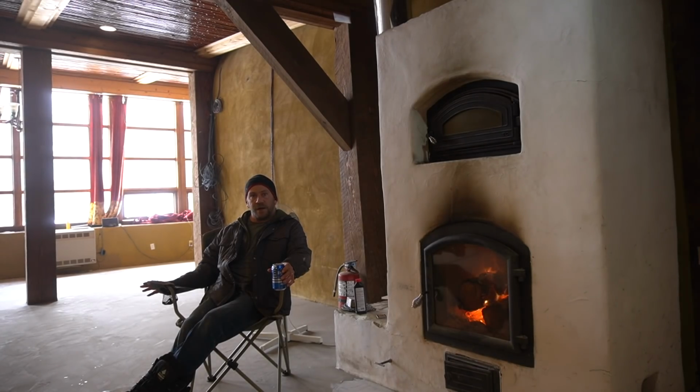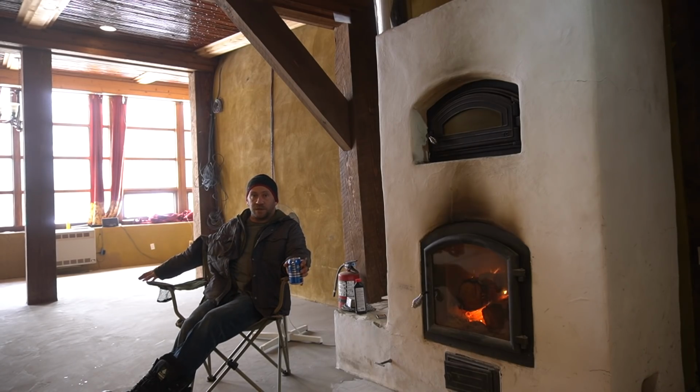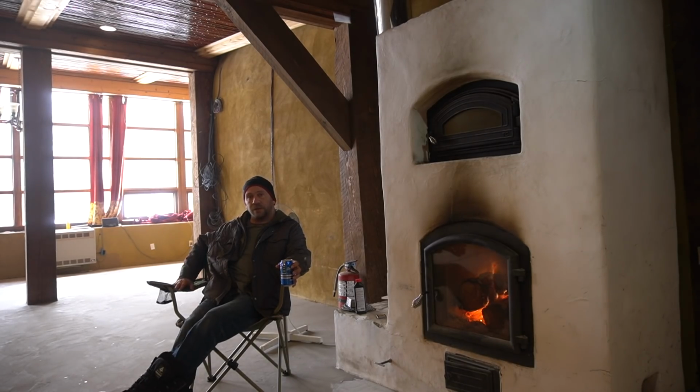So that's where I'm at with the house and everything, and there's going to be a lot of hunkering down happening over the next few weeks or month, just because I don't want to leave the house. It is way too crummy weather out there. So I'm going to be kind of sequestered on the property, avoiding any of the dangerous weather that's happening outside.